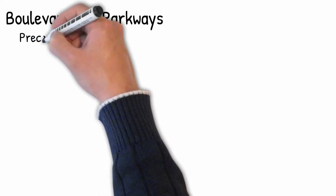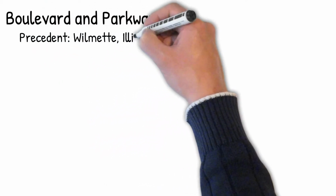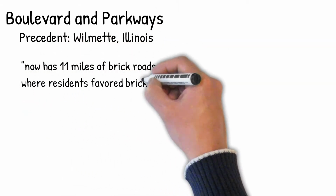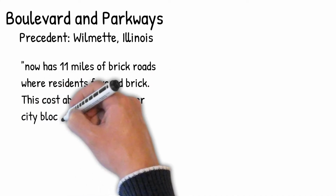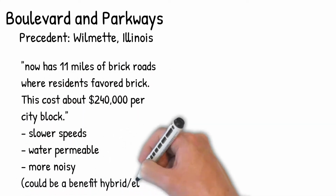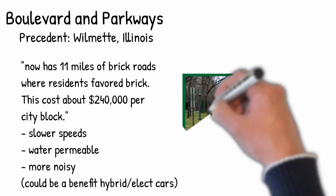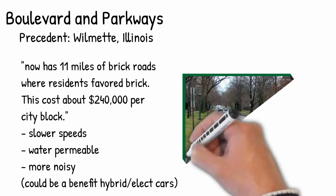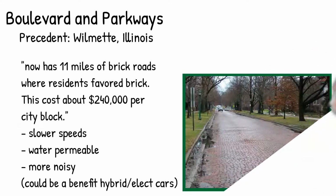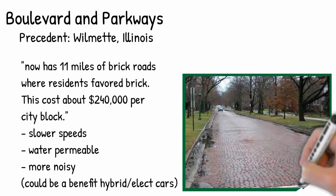When we're looking at planning these things, it's always helpful to look at precedent studies so we can look at something else that was done. It may or may not translate well to somewhere else, but here's a really good precedent, and this is in Wilmette, Illinois. The comp plan pulls this out now. It has 11 miles of brick road where residents favored brick. The cost is about $240,000 per city block. It brings about slower speeds, it's water permeable, and it is more noisy. That could be a benefit for hybrid or electric cars, in that this gives some sound so that pedestrians know that a hybrid car is coming.